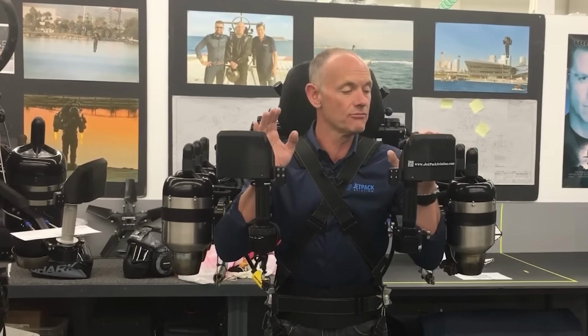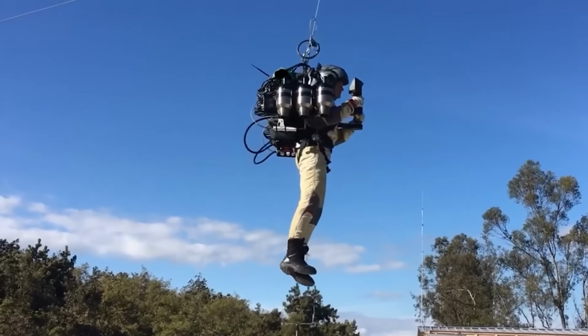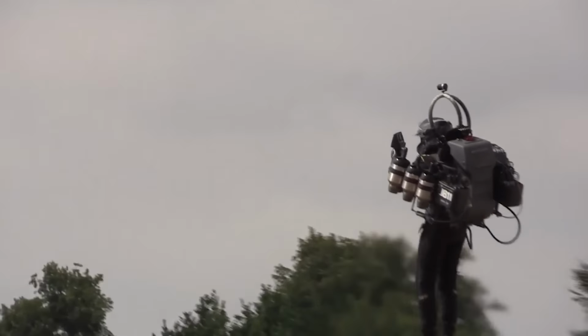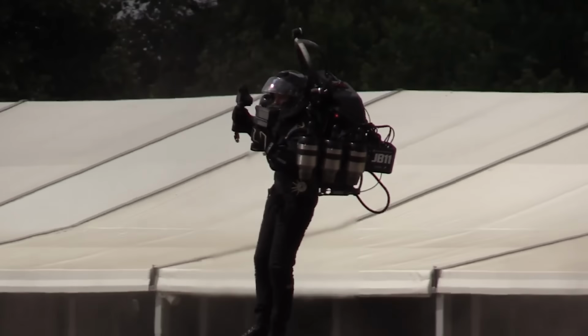With its powerful thrust and agile design, the JB12 isn't just a flying machine, it's a strategic tool, and it could very well change how soldiers and first responders move in critical moments. Could jetpacks like the JB12 become standard gear for the military of tomorrow?